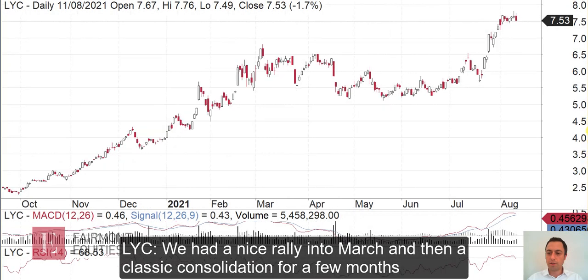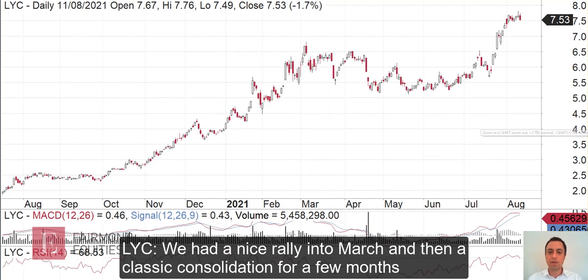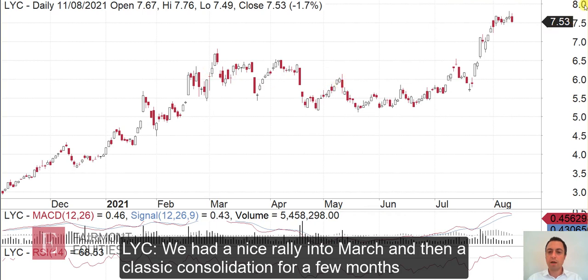So this is the Linus chart. If I just zoom out, we could see it's had a nice run, sort of end of last year, early this year, peaked in March, and then we've just had this sort of classic consolidation. So as we could see, we've had these big ranges down, looked a bit ugly, but then it started to slow down and tighten up, smaller ranges.